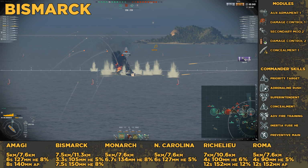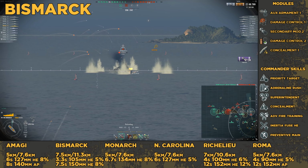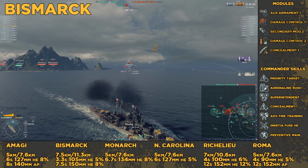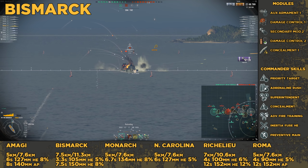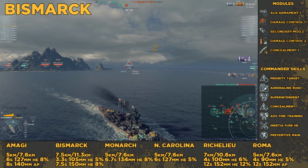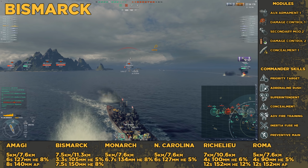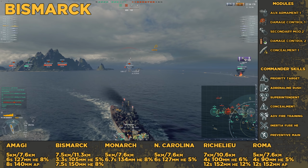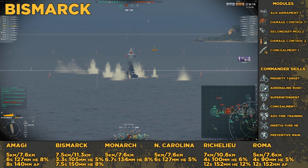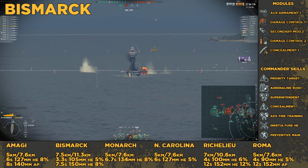Obviously, North Carolina is not a secondary build, but it does have 127mm guns, and that is exactly what is equipped to the Massachusetts with better range. I love secondary builds. You absolutely feel like you're just throwing everything at the enemy, and generally speaking, the ships that are secondary focused have only high explosive.